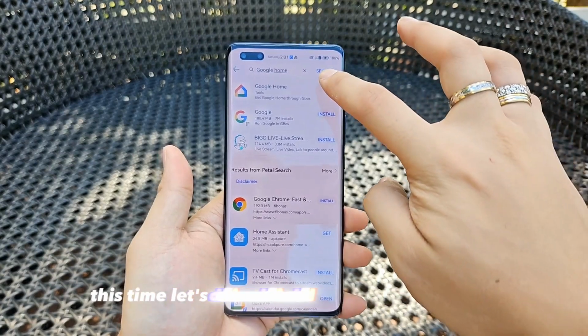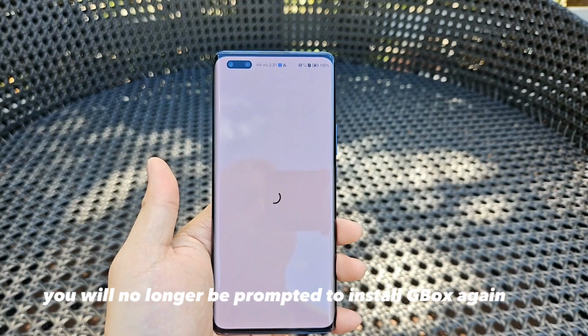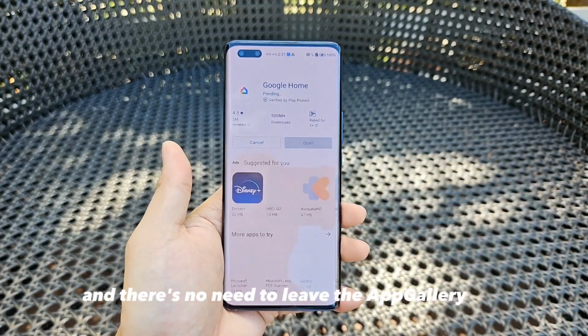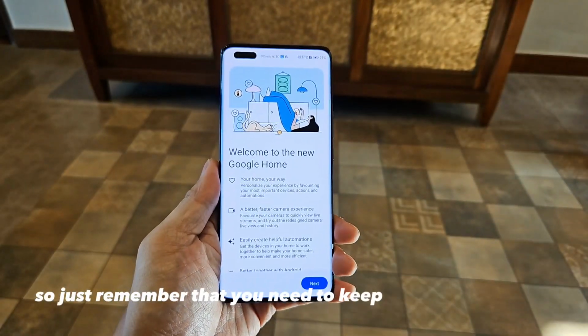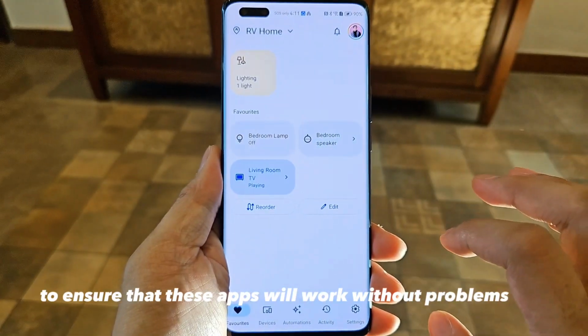This time, let's download the Google Home. The good thing is that you will no longer be prompted to install Gbox again, and there's no need to leave the app gallery, so just remember that you need to keep Gbox installed to ensure that these apps will work without problems.